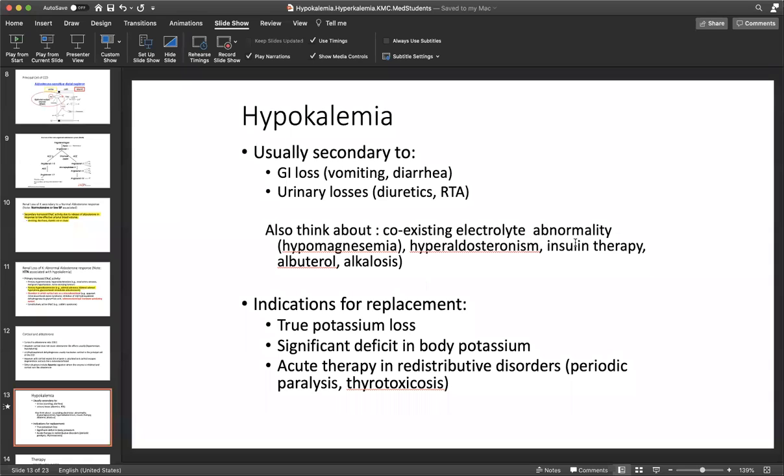If somebody has hypertension, if somebody's been on excessive insulin therapy, what happens is, as we know, insulin pushes potassium from the extracellular to the intracellular compartment. Or if they are on beta 2 agonists like puffers or inhalers, then that again pushes the potassium from the extracellular to the intracellular compartment. Or if somebody is very alkalotic, like they're dehydrated, or if they're taking medication which causes alkalosis.